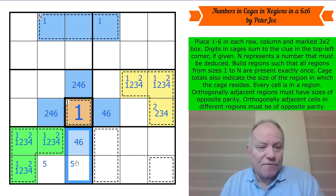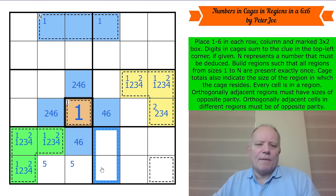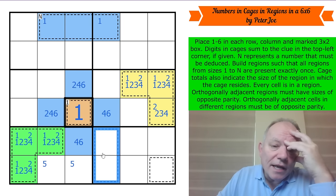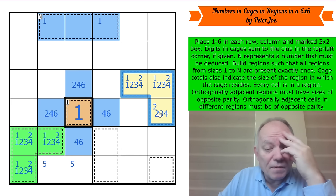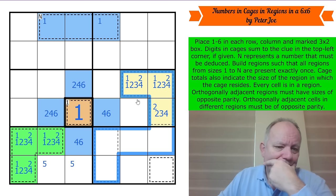Sorry, I do find this a very difficult puzzle to get to any grips with. Okay, let's think about this cage, which must add up to at least 3, because it must have a 1 and a 2 in it. So it's part of at least a 3 region. Now, it can't be part of this region. Could be a 7 like that. Don't see why not yet.